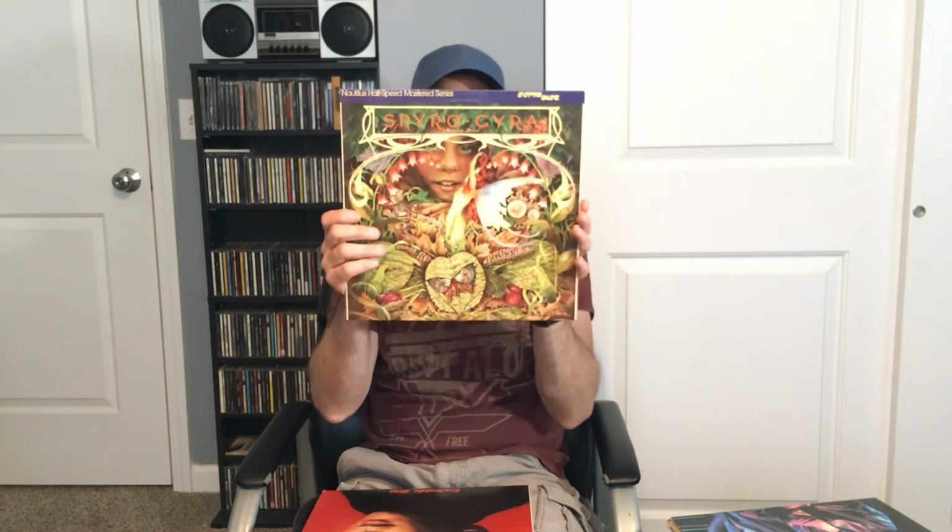This was, I guess, the find of the day. This is the Nautilus Half-Speed Master, probably from 1980. Morning Dance, Spyro Gyra. Warren Zevon, Excitable Boy.